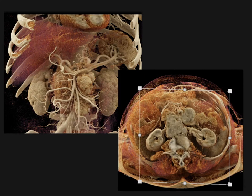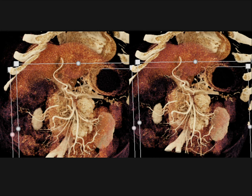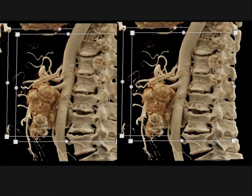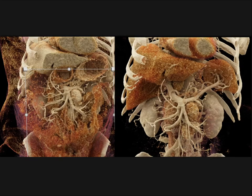And again, here's just another view of that. And here it is in a sagittal view, beautifully oriented to the celiac, but especially to the SMA, near the renal arteries, near the patient's IMA, bulky, infiltrating large vascular tumor. And you can see that again. Here it is against the portal vein.